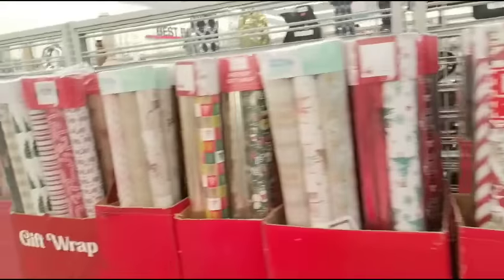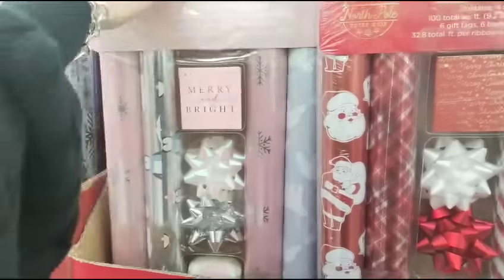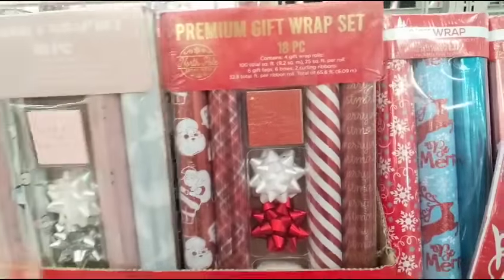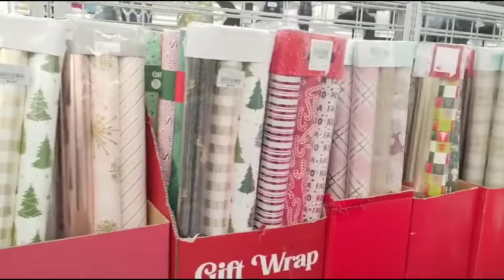So they have lots to choose from for gift wrap, and they also have the premium gift wrap set, 18 pieces. And look at this one, these are pretty, and this is gonna be $9.99 for those, you guys. So that's a good deal as well. So they definitely have you covered for gift wrapping.